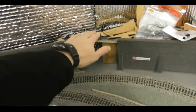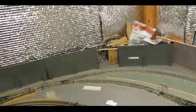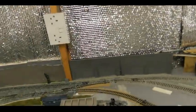And it'll probably come to about here, and maybe, once this is all clear, I'll maybe get a bus on there as well. It'll be marked Central Scottish Clydebridge Depot.